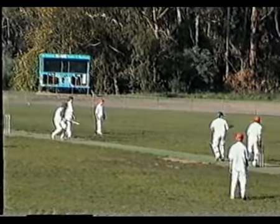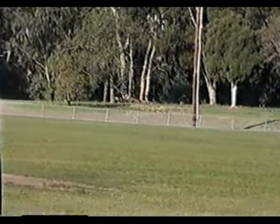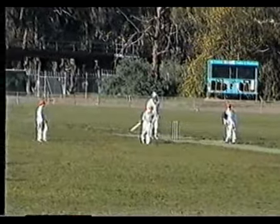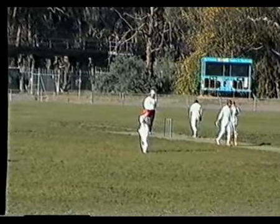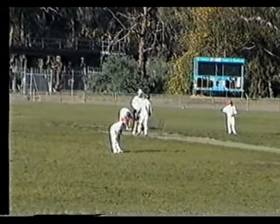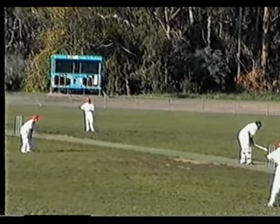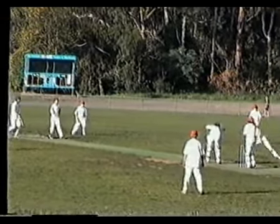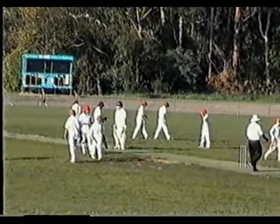Short and out to backward point. Picked that up. No run. Oh, and it just fell short of the fielder. Dear me. Well, we haven't had many chances, and that wasn't a chance. Didn't go to hand, but not able to hang on to it. Both batsmen have looked quite safe. Lutter facing McDougal. It's the end of the over. The score is 1 for 37 off 18.